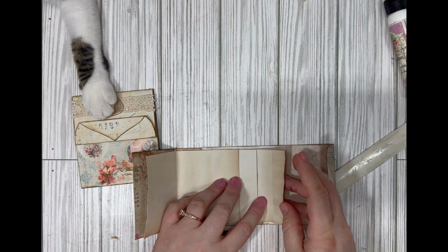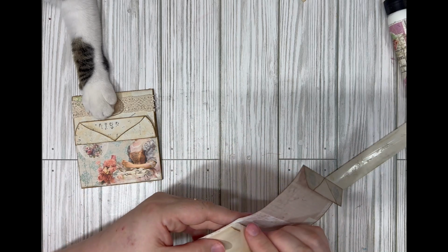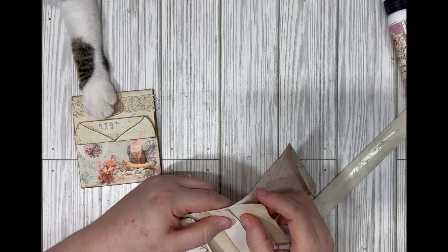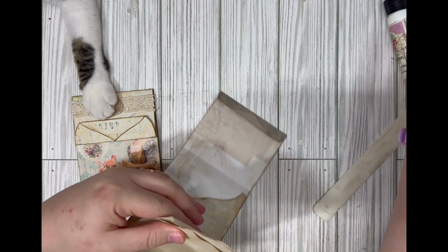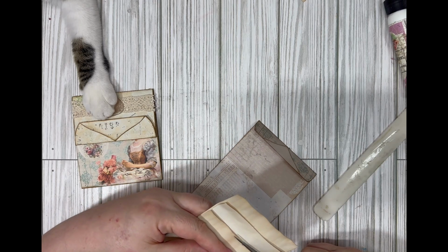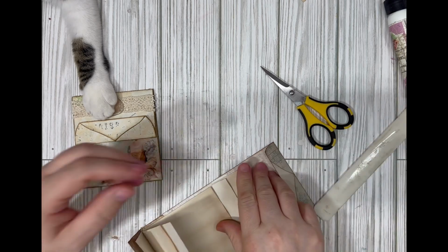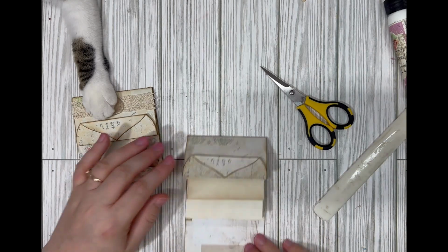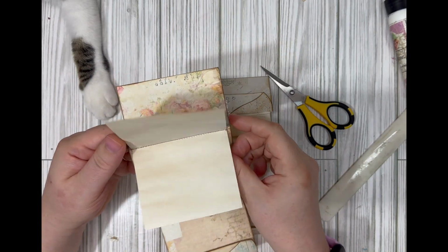So I'm gonna cut that off there. I need to cut about, let's see. I'm just gonna cut that section off. I'm gonna use this here. Let me see what I used for the last one. If you're just folding it in half, I believe that 8 inches is fine. But this one, let's see, my middle page.